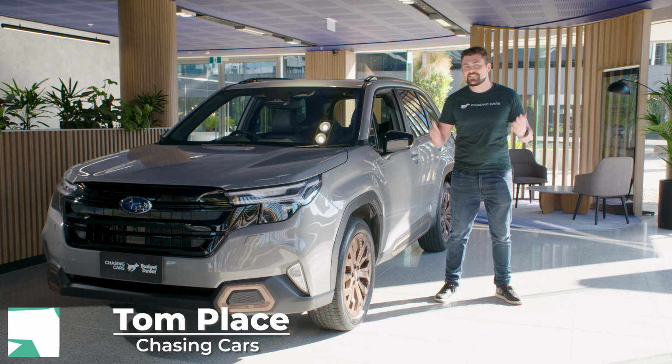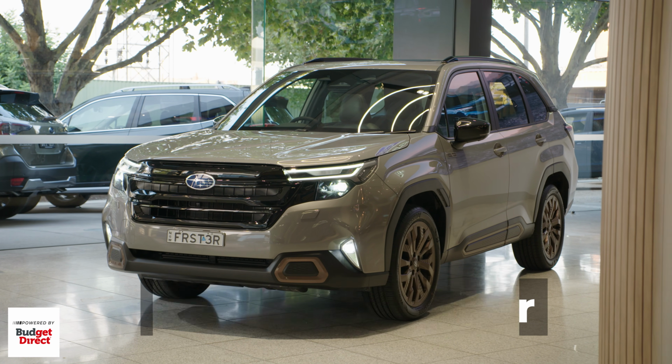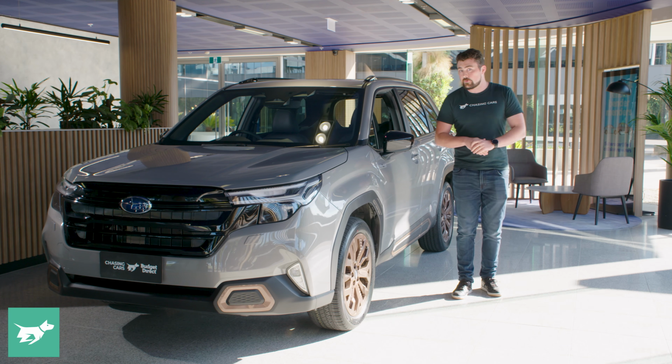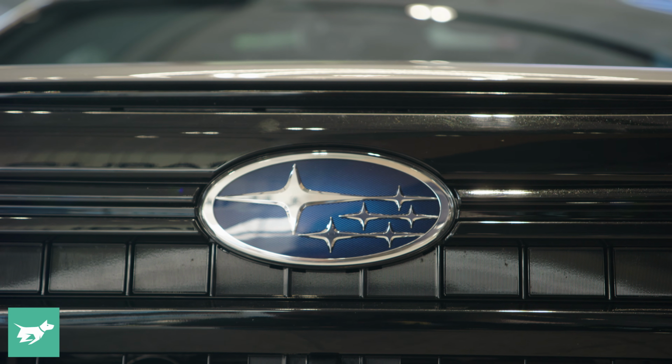My name's Tom Place, this is Chasing Cars, and with me today is the new generation Subaru Forester. Now, after 8 years on sale, the 5th generation Forester is slowly being run out of town, and in its place is this, the new 6th generation. And it is a bit more evolution than revolution in a lot of respects, but there are some big changes.